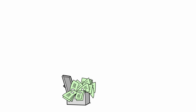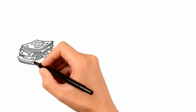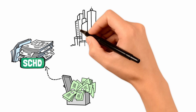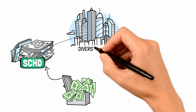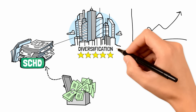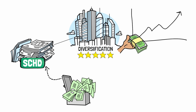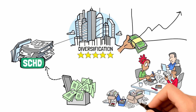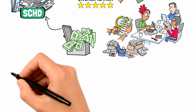The foundation of your portfolio is the part that keeps everything steady. This is where SCHD comes in. It's a diversified dividend ETF filled with stable companies that have a long history of paying and growing their dividends. Think of it as your main dish. SCHD does a lot of the heavy lifting automatically by spreading your investment across reliable businesses.